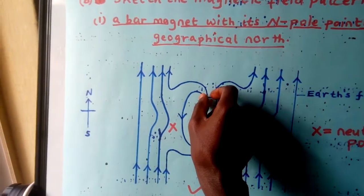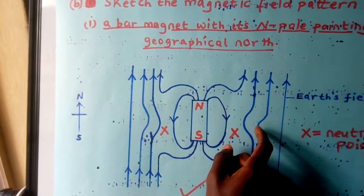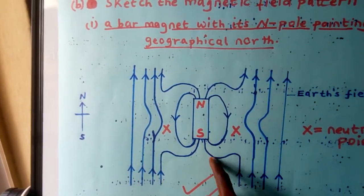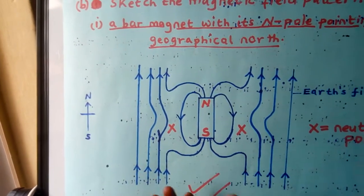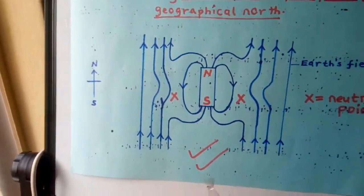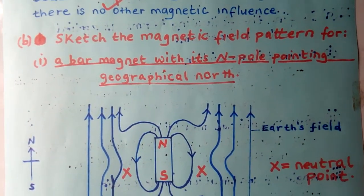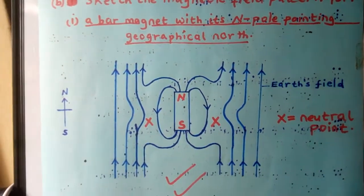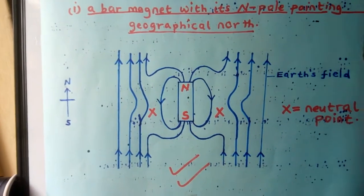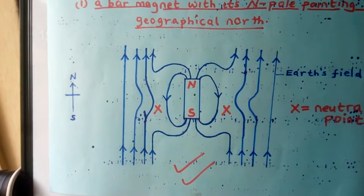So even these ones of the magnet, the bar magnet, when they try to come, because they are close to the field of the earth, they will also bend like this, you see. But the arrows will remain the same. From here, going where? Up. So, if somebody asks you to sketch the magnetic field pattern for a bar magnet with its north pole pointing geographical south, and you did this, this will be very, very correct. So you get your marks for direction, for the pattern, and so on. I remember talking about this.